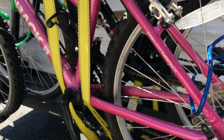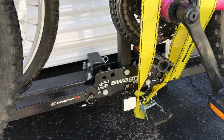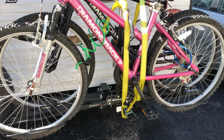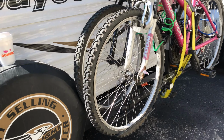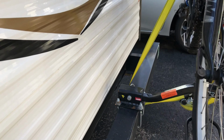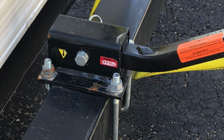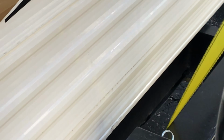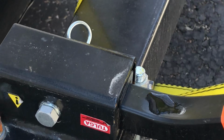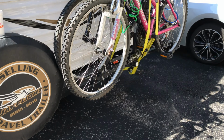That's Tulga Hitch Adapter and a Swagman XE2. It held up the bike really well. And our bikes didn't get stolen. And typically I have a lock, but I just figured, you know what, whatever, if someone wants to take it, take it. But we are here in Jersey.